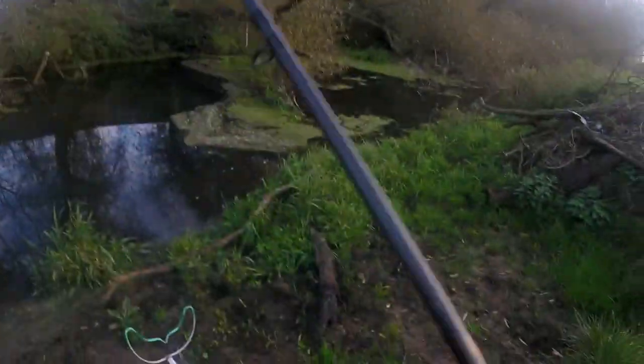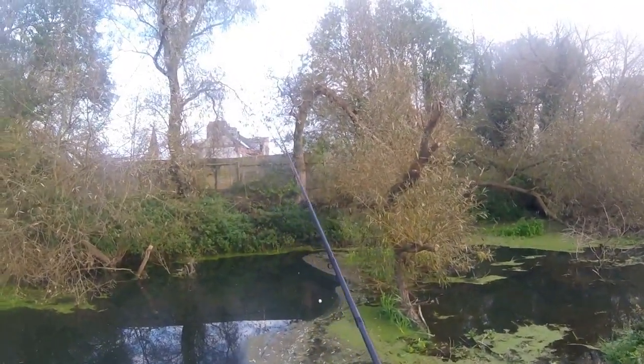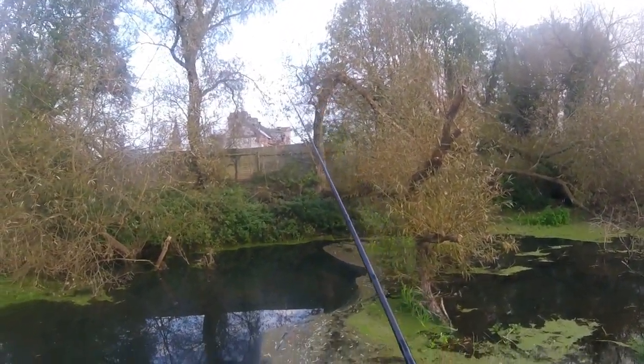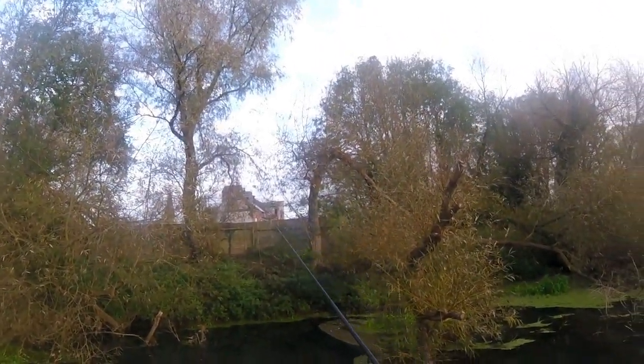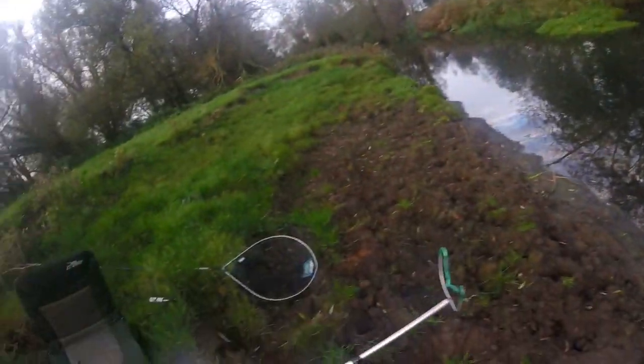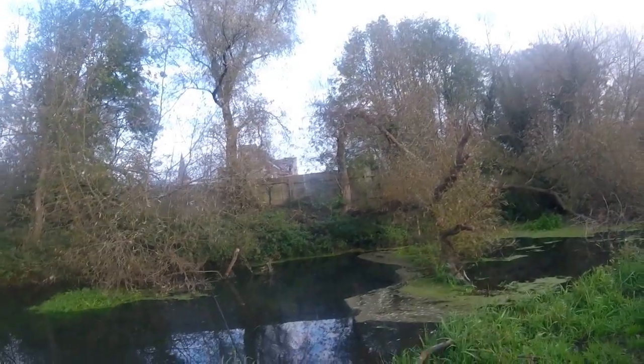Now I've really got one cast here. I've got to try and get this right on the edge of that raft, or that scum. Perfect. There's no flow to push it under.